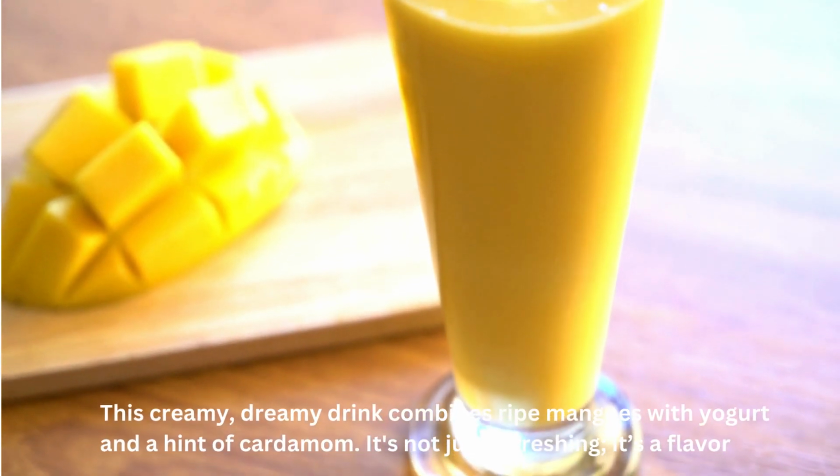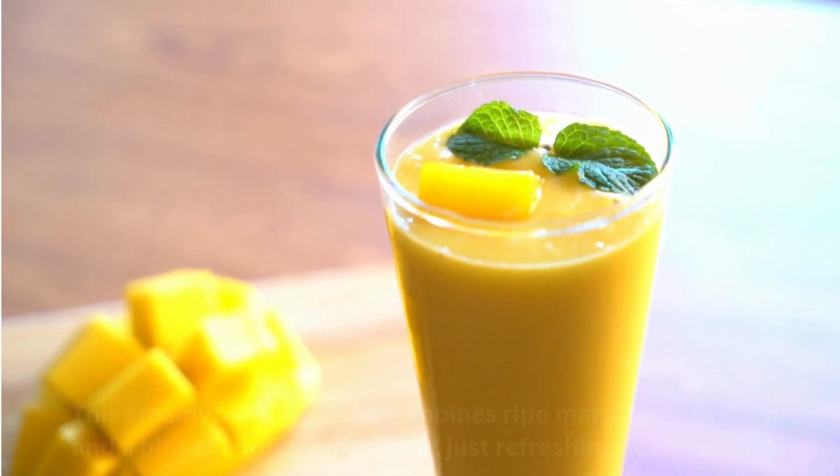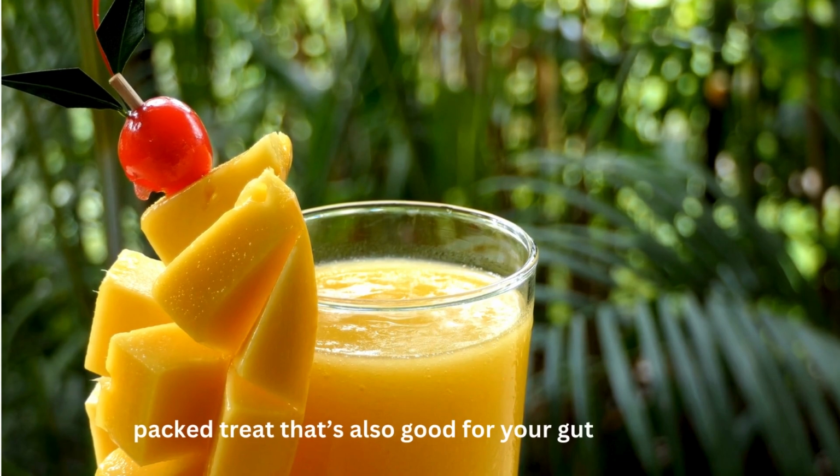At number 2, we can't forget the mango lassi. This creamy, dreamy drink combines ripe mangoes with yogurt and a hint of cardamom. It's not just refreshing, it's a flavor-packed treat that's also good for your gut.